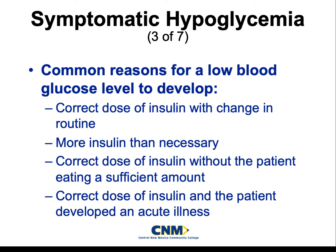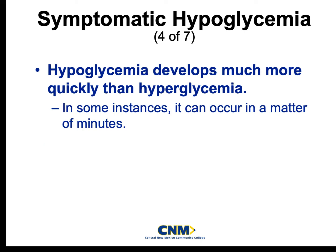Those are some of the more common reasons why diabetics do have hypoglycemic episodes. Please remember that hypoglycemia develops much more quickly than hyperglycemia. Okay? You guys technically have experienced hypoglycemia before in your life, or at least a mild form of it.